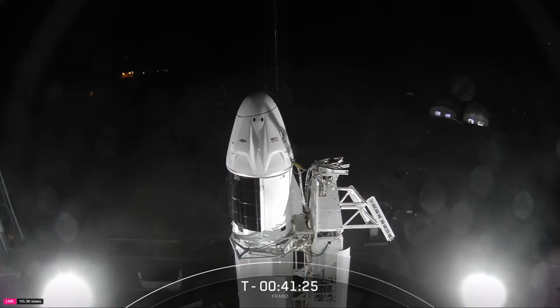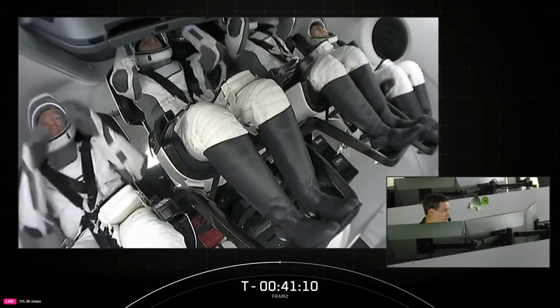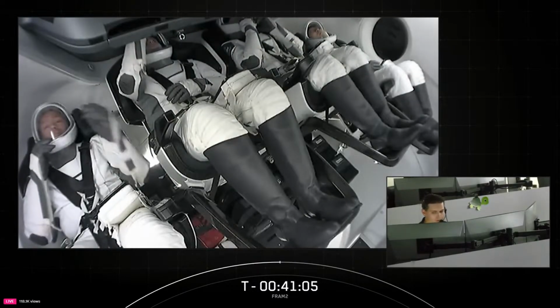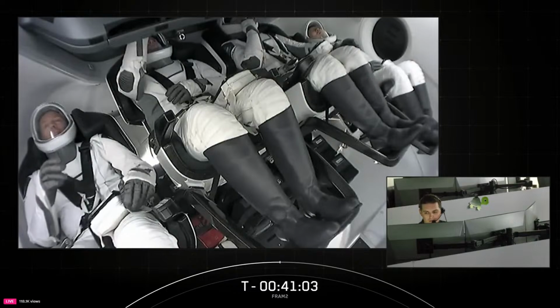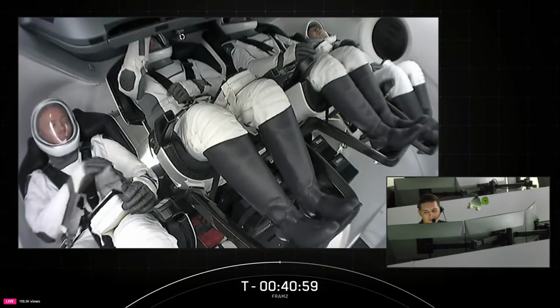SpaceX, you are go for Section 6, close visors, and arm launch escape system. Dragon, copy. SpaceX Dragon, visors closed, arming launch escape system.